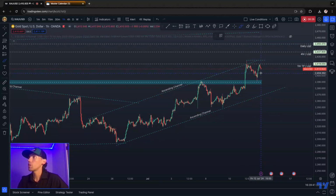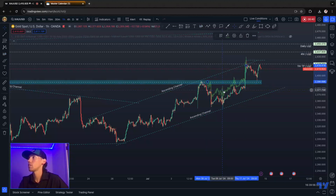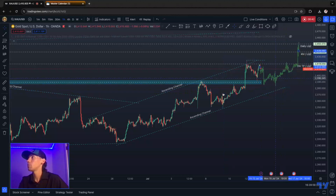Because what we're going to look for in price this week is, I'm actually going to copy the pattern and show you better than I could probably tell you. So it probably looks like this. We'd want to see something like this right here.